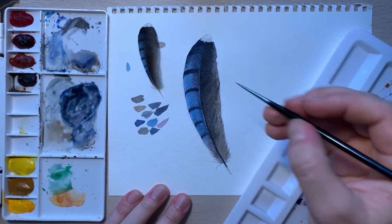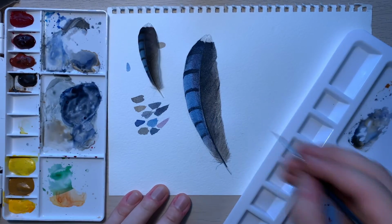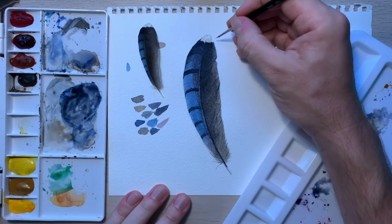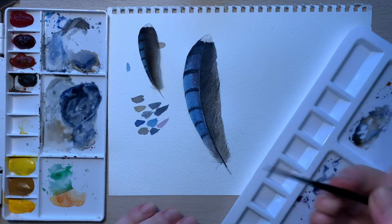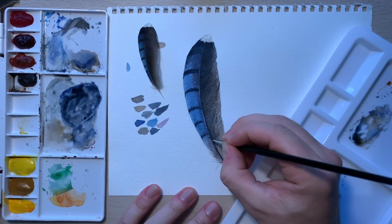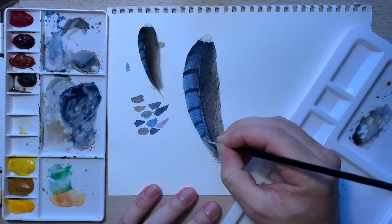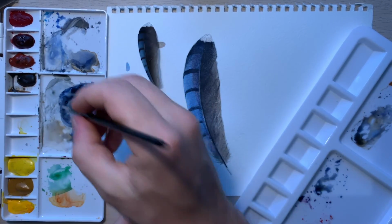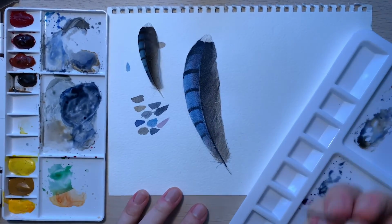All right, and I think I'm gonna call it at this point. You can continue to futz with it as much as you like, being careful not to overwork, but at some point you just gotta call it done. So this is one way to approach a feather, building up these layers, and thinking of doing a lot of your wet work in the beginning and then working dry over as you get more and more finished and adding in fine details.